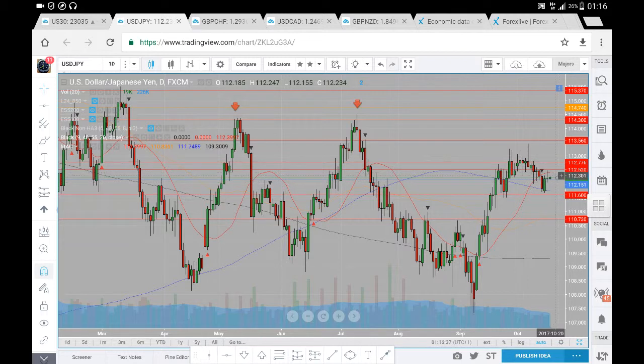Now, if we do go on to retest possibly this 20 period moving average, and we do sell off from there, again we'll be looking all the way down to where we found support previously for a possible bounce. If we are not able to do that, then 110.73 possibly comes into focus, as at that level we've also got the 50 period moving average. So that should wrap up my analysis on the US dollar Japanese yen.